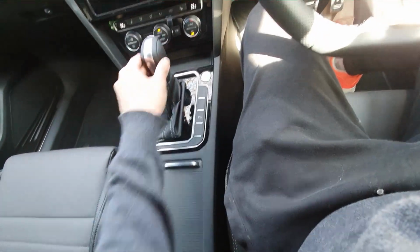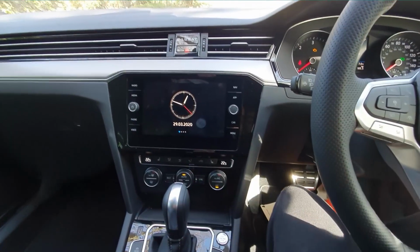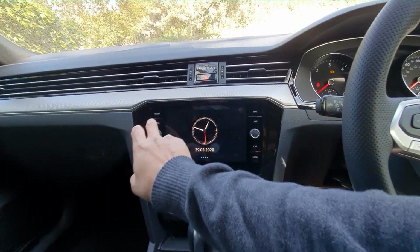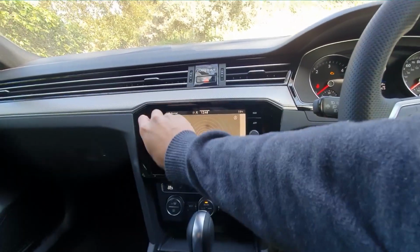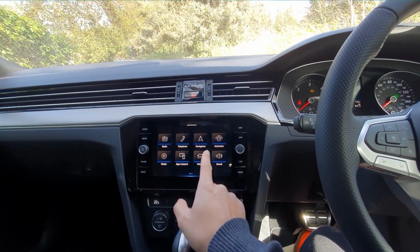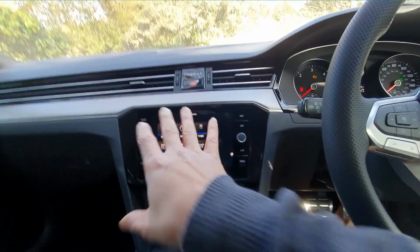Gear shifter, I love it. Simple, straightforward. Let's have a look at this user interface real quick. If you want a detailed review of the user interface, let me know in the comment section and I'll make sure I get one of those done. If we click on media, do I need to stop? Oh, there we go. So if we click on menu, we have access to everything. Okay. So you can control all your aircon stuff and everything from this menu over here.